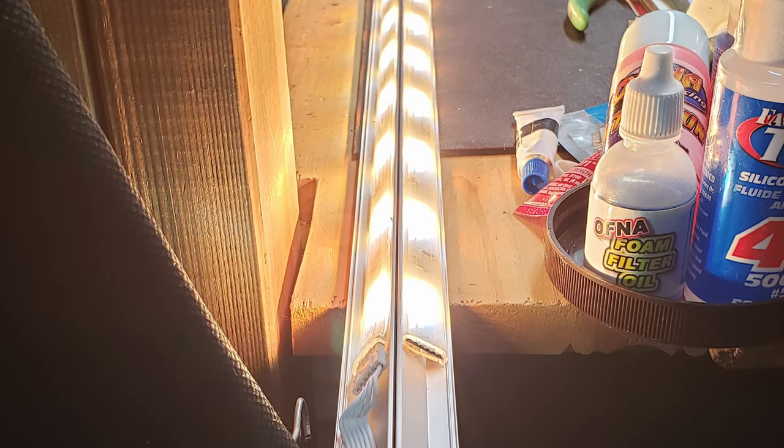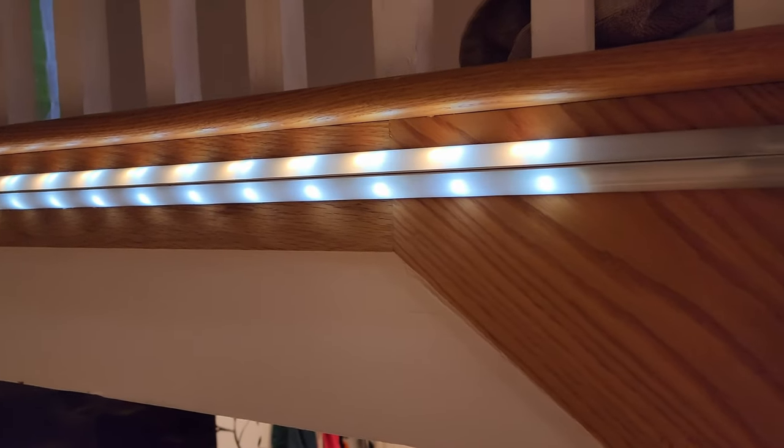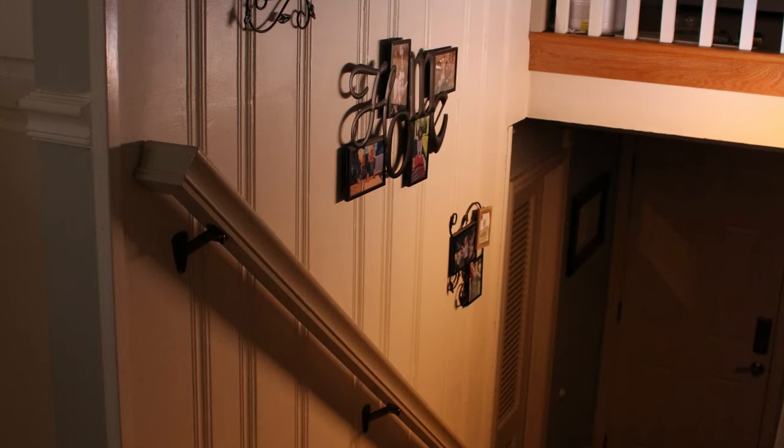All right, one more quick one. I call this my glow stick. It's a two-channel Hue Play bar built before gradient was a thing. It provides us light going up the stairs and casts a nice Hue spectrum on our wall.